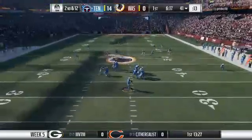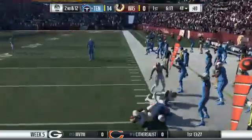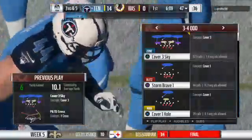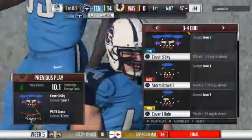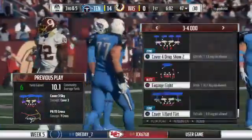Mariota now. He's just going to dump this one off to his fullback out of the backfield. A big hit. Knocked down sideways. It's a gain of 6 on the play, and all of a sudden here it's 3rd down.